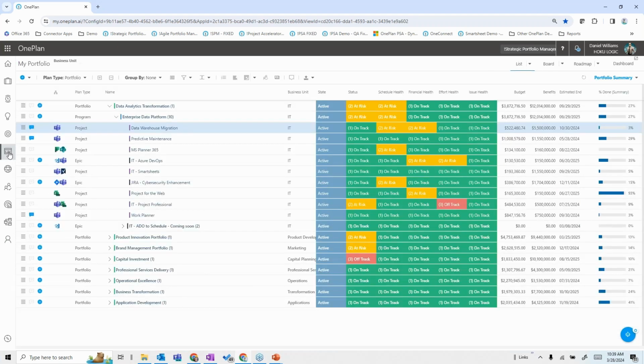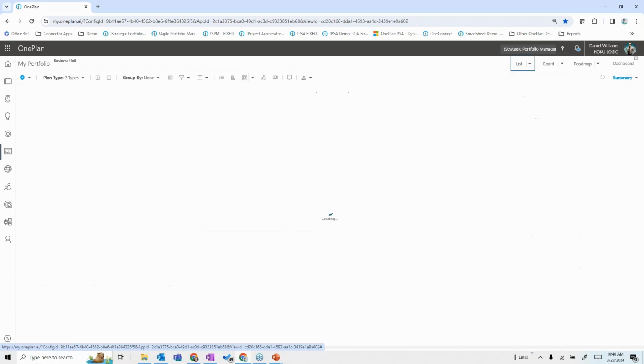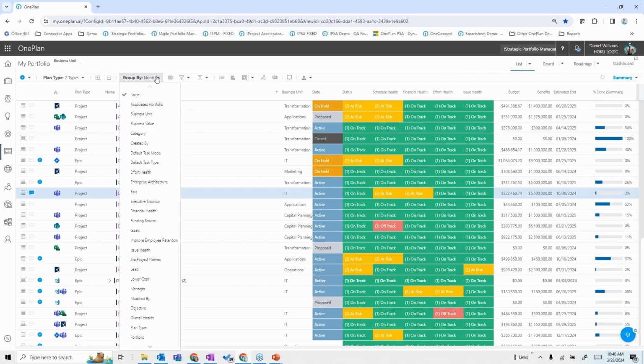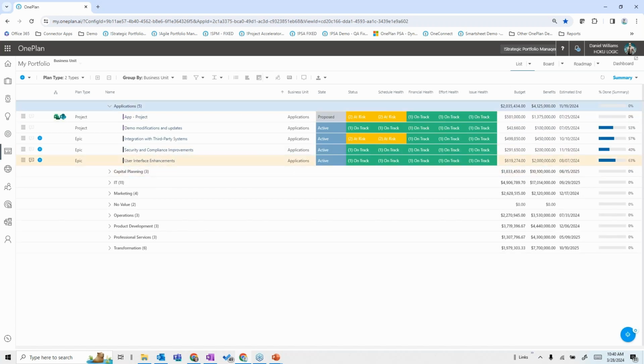Now, back in these portfolios, we can leverage different views. I can have different list views here where I might have ones that are more financial oriented, maybe ones that are more effort oriented, maybe ones that are more schedule oriented. And I could also look at this in a variety of ways. I'm showing this by a primary plan type hierarchy that I talked about with the portfolios and the programs. But if you have any types of metadata that you want to add into the system, I could say, all right, this is not the way the primary hierarchy is structured, but let me see this by business unit. And here I can basically go in and say, all right, what do my application business unit projects look like?